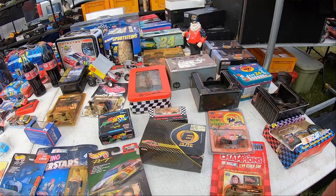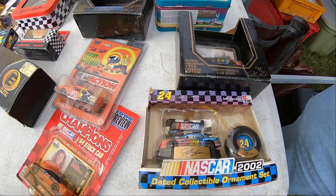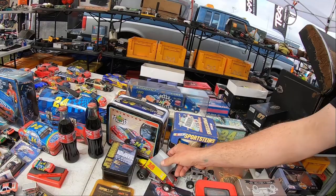Yeah. Anyway. Oh, and this is the ornament 95 set. 95 Champion Hauler. See, that's the ornament set right there, yeah. That's cool. 1995 Champion Hauler. That's cool. I was kind of afraid of that. Yeah. Oops. So those may be real, I'm not sure. Yeah, that's pretty cool.